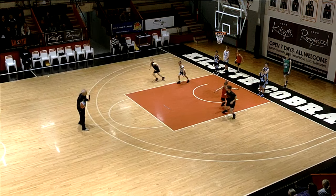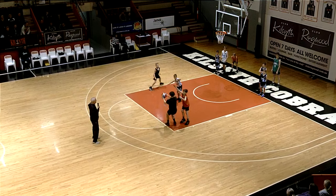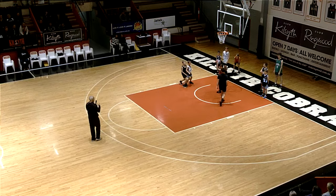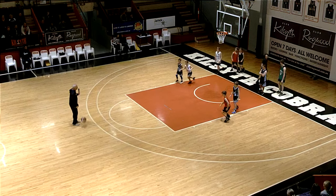Low block. Make a lead. Split line, Harry. That's it. Jump to the ball. Box out. Alright, two new defenders. Here we go. Throw it in. Two new guys in. Quick. Make a lead. Harry on offense. Go. Make a lead, Harry.